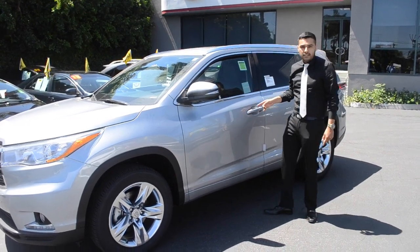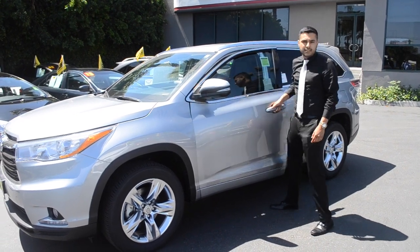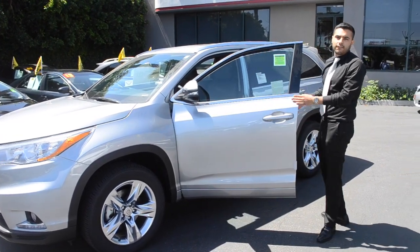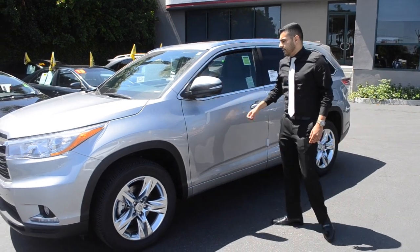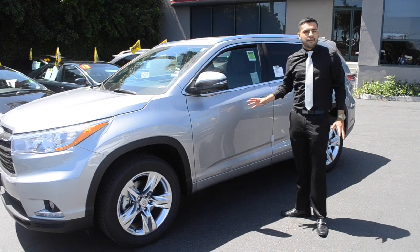It does have the smart key system as well, so you don't need to press any buttons. You come up to the door, it reads the key in my pocket here, and I can open the door for very easy access. And it does have the turn signals here on the mirrors, and it also comes with the blind spot monitoring system. Very safe and fun car.